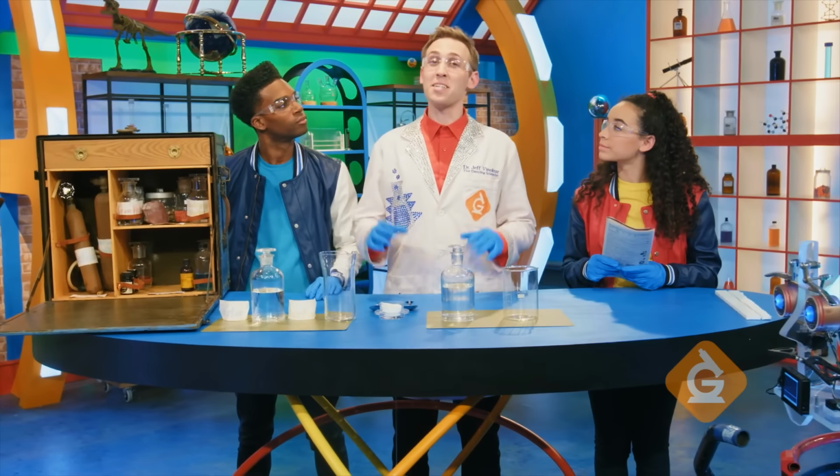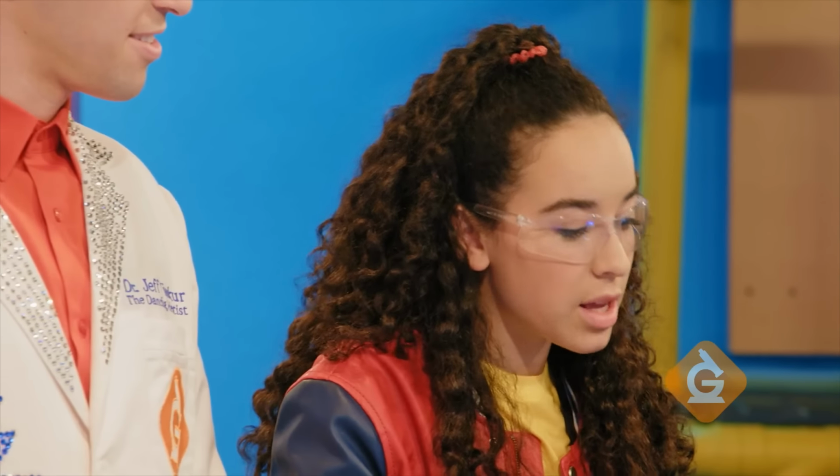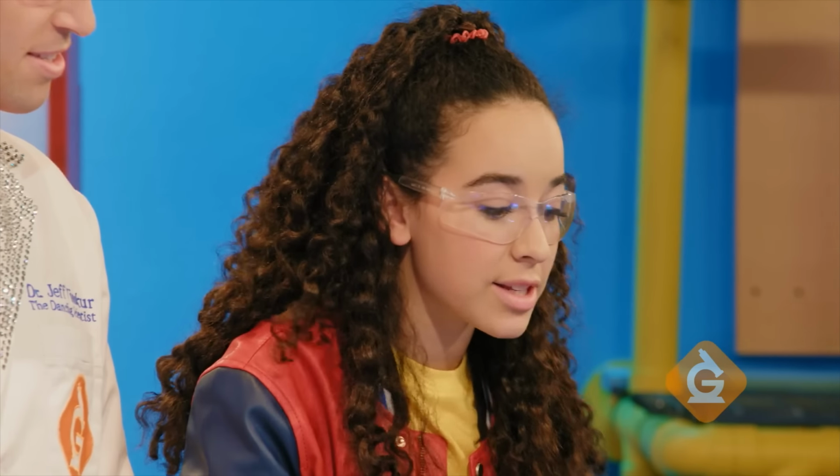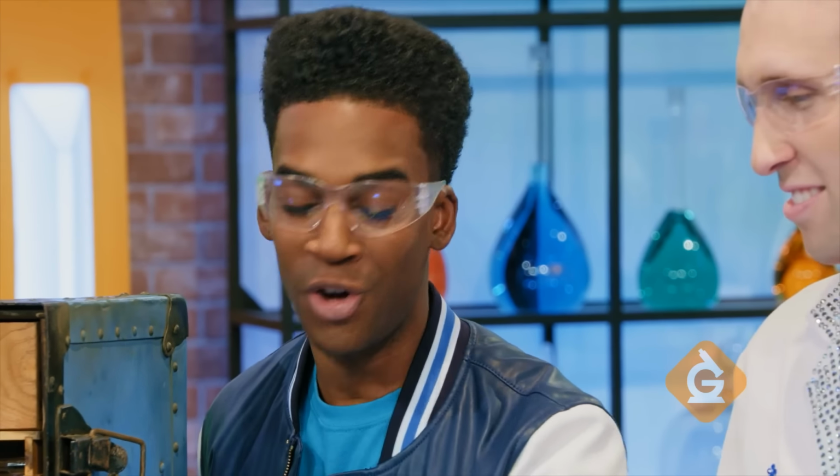And now it's time to discover why liquids matter. Slowly place a piece of styrofoam into a cup of acetone. Well, we have two clear liquids, so one of them must be the acetone. And two lonely labels, acetone and water.